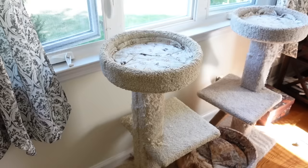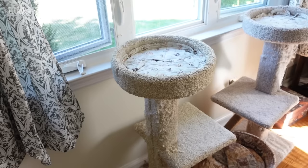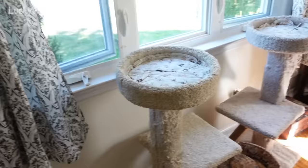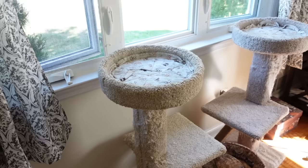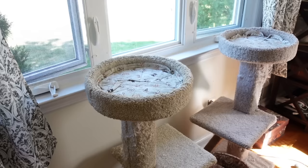The biggest issue that I have is in this room where I have two cat towers near the window. This is also my work from home office. It's my dining room, but I use it as a work from home office since I've been working from home. And there's so much stuff in this room. It is crazy. So I'm working on getting some of this stuff stashed away and just out of the way and keeping things a little bit more organized.